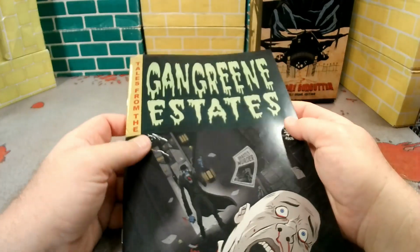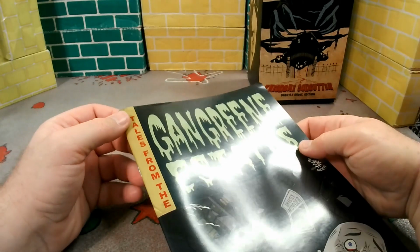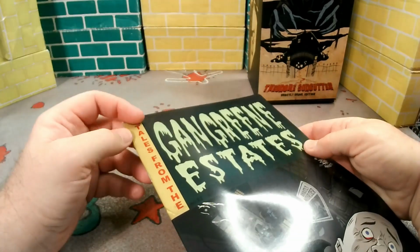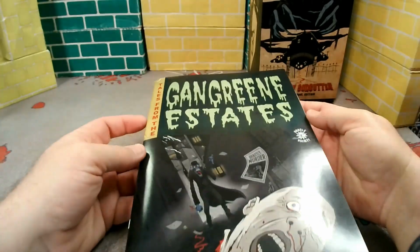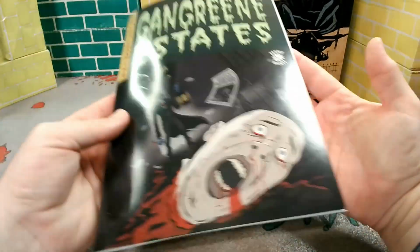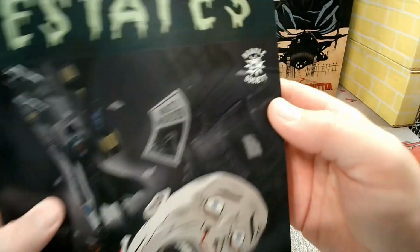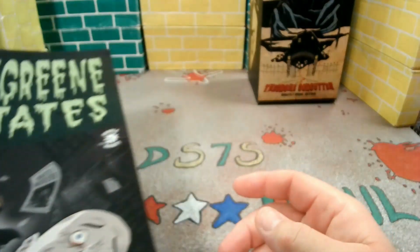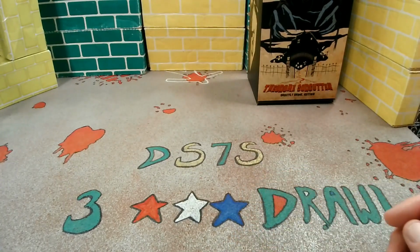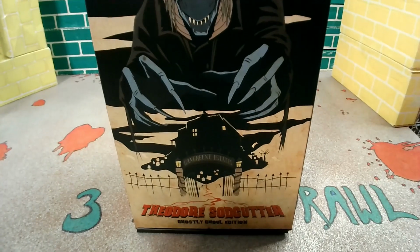It's really slick. Lets you know just how creepy this dude is. It did arrive bagged, but the corners got kind of crunched on it. But aside from it being part of the collector's package, I was going to take it out and read it anyway. So of course you got your Rumble Society logo up there, Mezco. So we'll go ahead and set it aside and take a look at this guy right here.